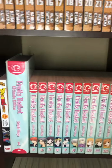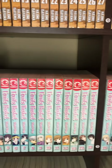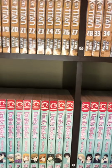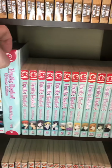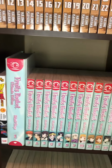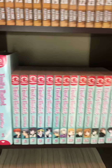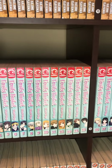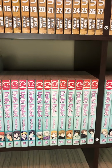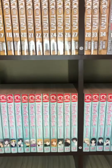Moving up is another one of my favorite series from a long time ago. It is the entirety of Fruits Basket, 1 through 23. The first time I was getting into it, I thought I was going to collect the 2-in-1. So volumes 1 and 2 are in a hardcover, and then the rest are all paperback. But I've had these since I started collecting it, I think volume 7, when they were all coming out, so I kept up with that one for quite some time.